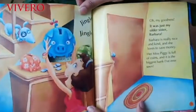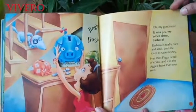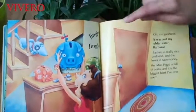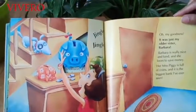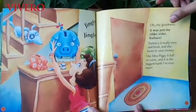Oh my goodness, it was just my sister Barbara. Barbara is really nice and kind. She loves to save money. Her Miss Piggy is full of coins and it is the biggest bank I have ever seen.